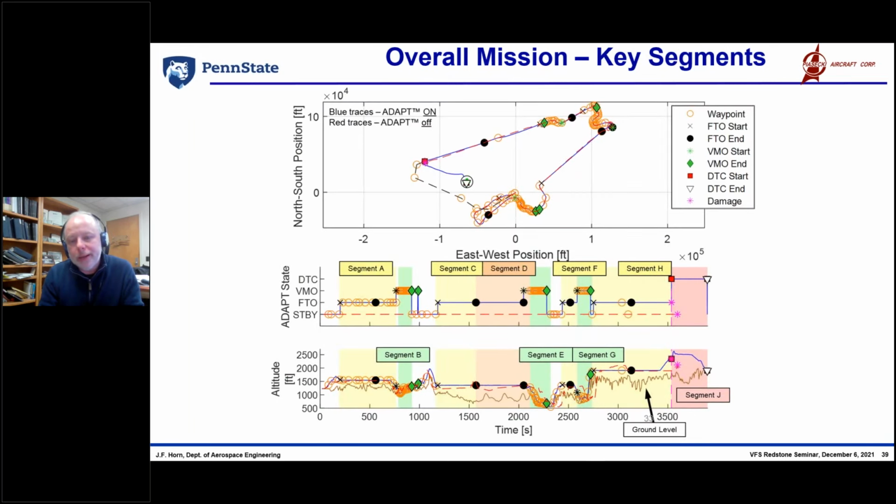So this shows results. We did the simulations several times with a few different pilots, both with ADAPT on and just with the baseline flight controller, and analyzed all the segments in detail. You can see we use all the different control modes of ADAPT throughout the test. Without ADAPT, the aircraft was not recoverable in the damage scenario, so the flight ended exactly at that spot. The vehicle couldn't be controlled, whereas with ADAPT, they were able to get back to the emergency landing field and do a roll-on landing each time.